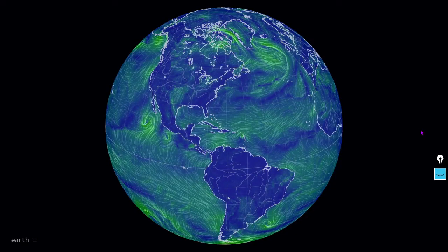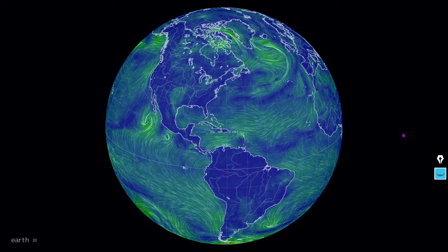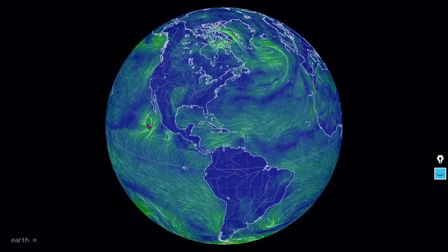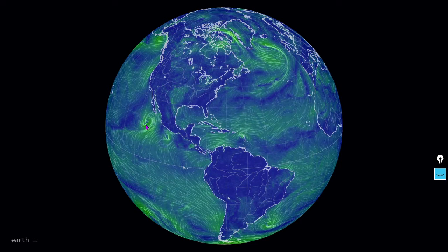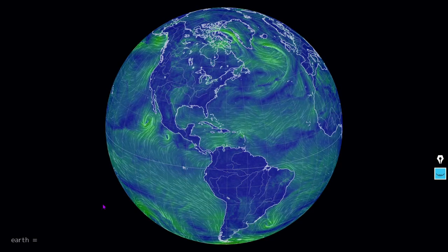Next, looking at surface winds. Here are the surface winds of the Western world. We do have a rotating system here southwest of Baja California, as well as south of Iceland. They're both looking pretty weak and misshapen.